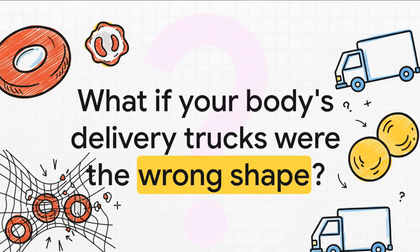Okay, think about it like this. Your body has millions of these tiny little delivery trucks, your red blood cells, zipping around, dropping off oxygen everywhere. But what if those trucks were, well, the wrong shape? What if they were built like rigid, round beach balls instead of flexible delivery vans? They couldn't squeeze down the narrow side streets, right? They just get stuck and sent straight to the junkyard. And that, right there, is the heart of the problem we're digging into today.